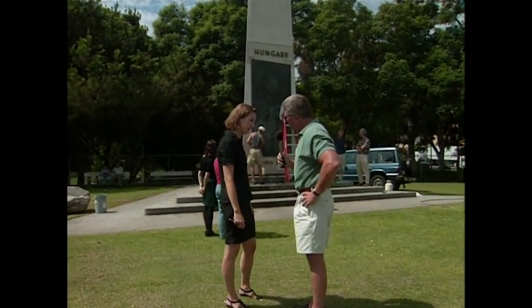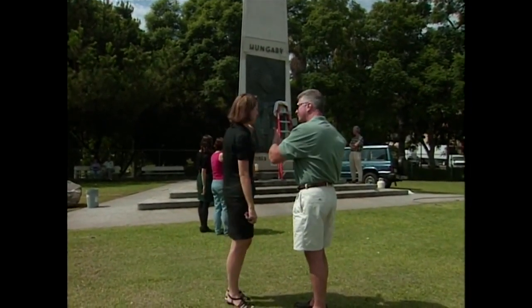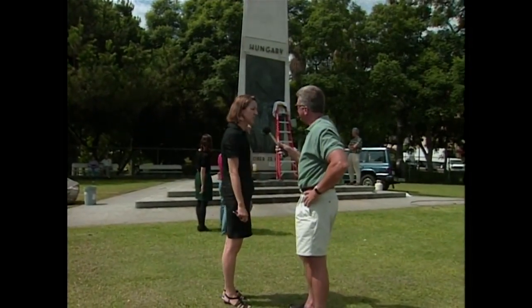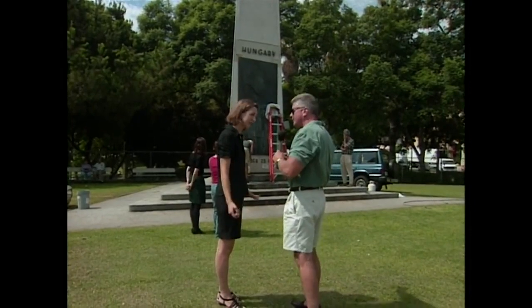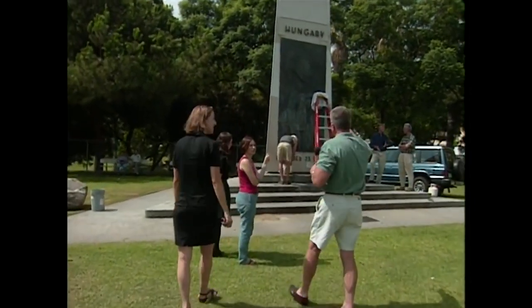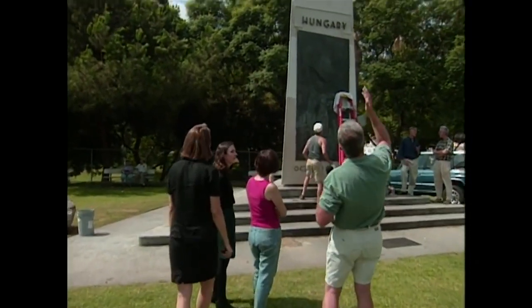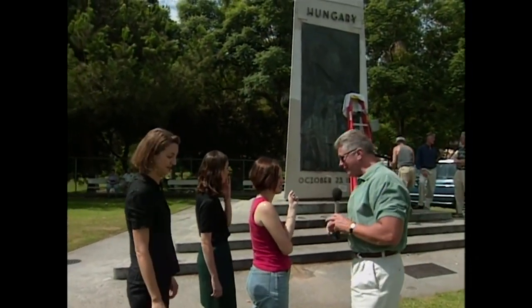The Hungarian community. Exactly. Now, why did they choose MacArthur Park to put up a monument like this? Well, I think it's because it is one of our oldest and most prominent parks. So it was just a public place. Yes. Now, we're stopping here not only because of the significance of the statue of the memorial itself, but to talk a little bit about restoration.